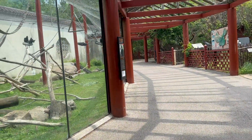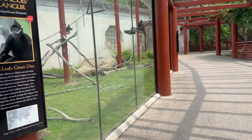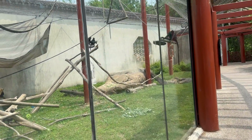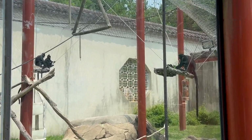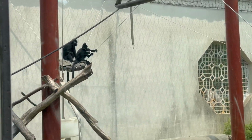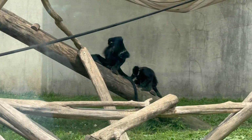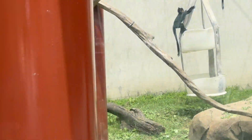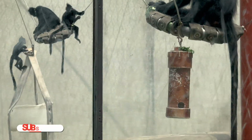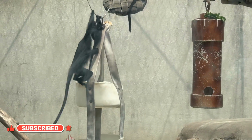Alright, we got some more monkeys. These are called Francois Langour. They live in the forests of China. Just hanging out. We got more of them right there. These guys. It's like a little one hanging on to his mama there.